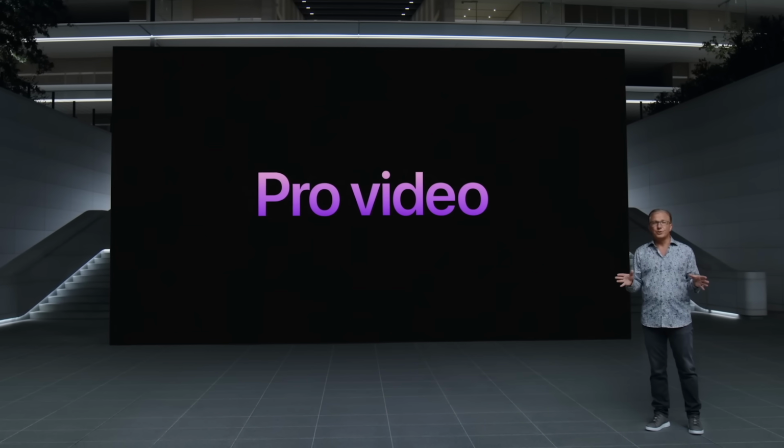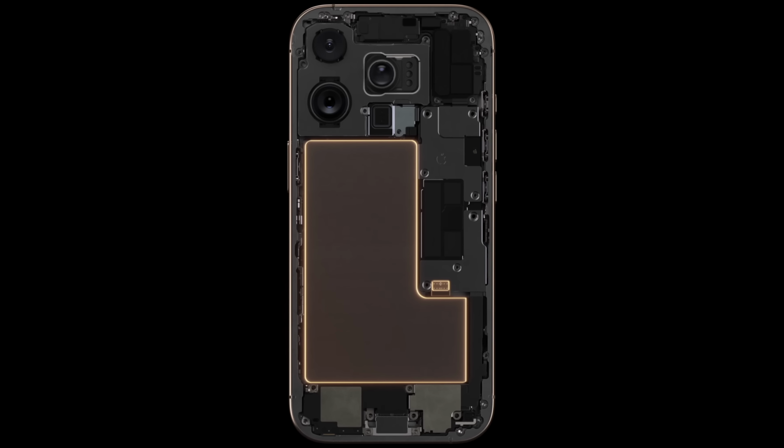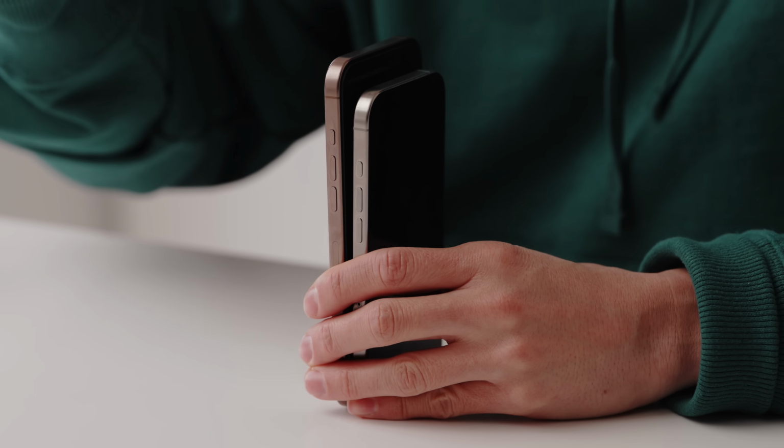So the reason why the Pros won't be shrinking in size is obviously for that battery life. If they introduce that new higher density one, you still want to have the thickness to increase battery life. These will probably be marketed as having the best battery life on any iPhone because it has the size and the improvement to the battery.